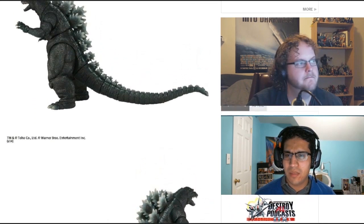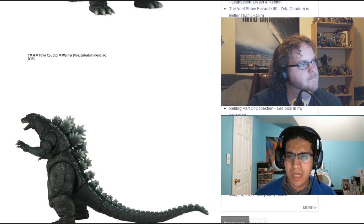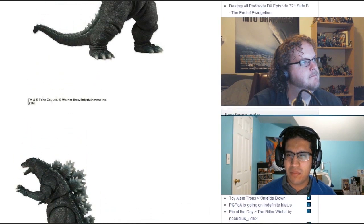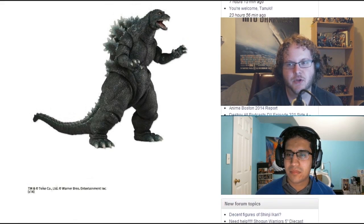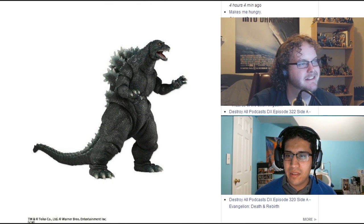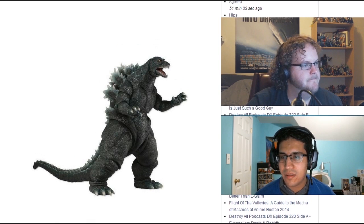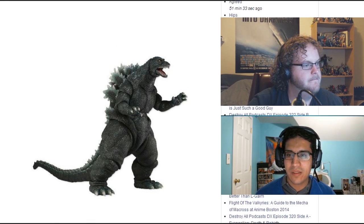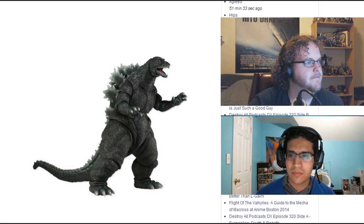But it looks good. They boast 30 points of articulation. I'm not quite sure what the Bandai version has. Probably a little bit more than that. Everything that should move on the Bandai version moves. Even if it's not supposed to move, it'll move. And this one too, I mean, it looks like it's got tail articulation, knees, thighs, all over the place. It looks like it would move everywhere it would need to for Godzilla.